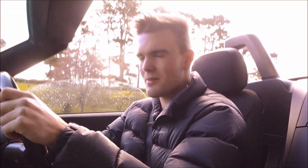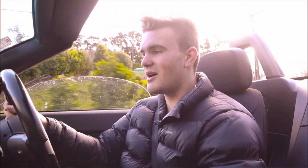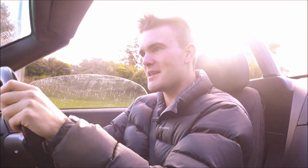When I found out it was automatic, I was a little bit disappointed and thought it wasn't going to be as good as I expected, because obviously I'd always prefer a manual, but I've actually been quite impressed. Even with an automatic, this car is still an awful lot of fun to drive.